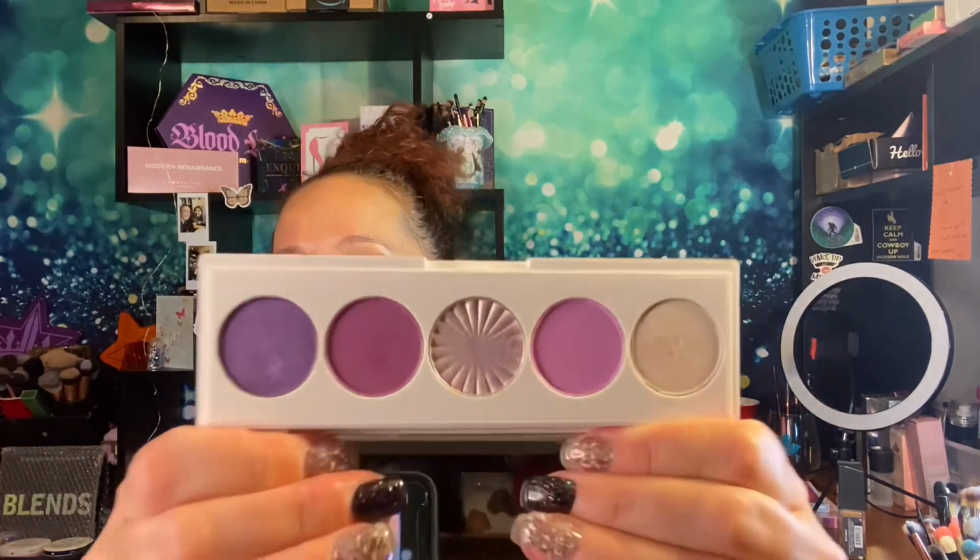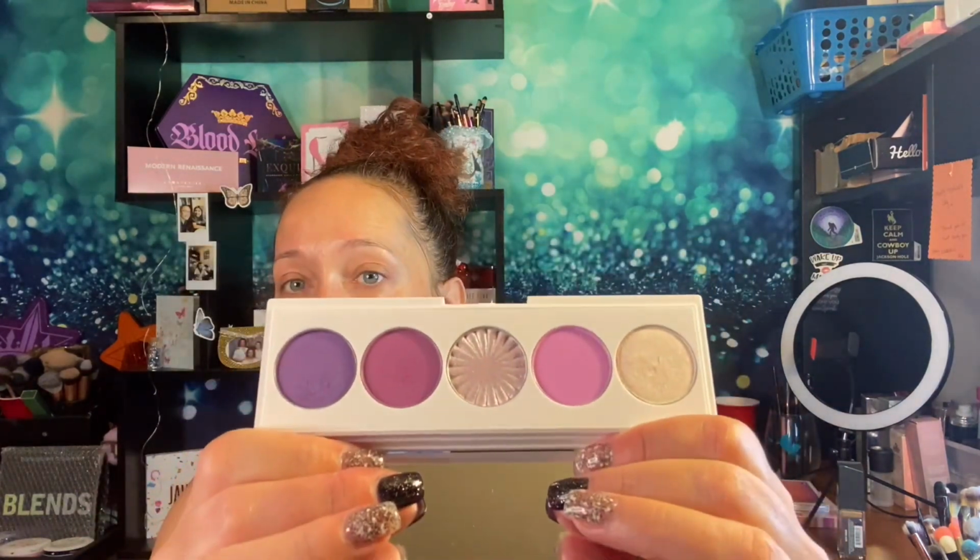So this is what the palette looks like. It's just a little 5 pan palette. Those are the colors that are inside.